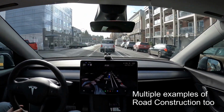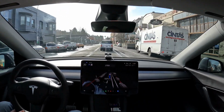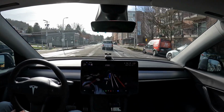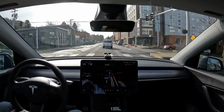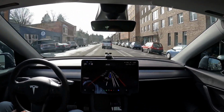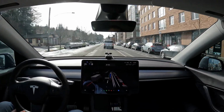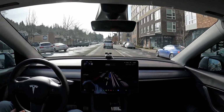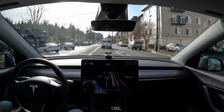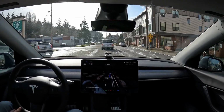I am currently rolling through downtown Bellingham on my way to Fairhaven to get onto Chuckanut Drive. And I am going to make a video on roundabouts. So we have our first roundabout approaching, and I'm going to try and make a compilation of roundabout FSD attempts. So hopefully you enjoy this video. Stick with it. It'll be a variety of roundabouts across Whatcom and Skagit County as I head home, and I'm hoping to get at least 6 to 10 in here.